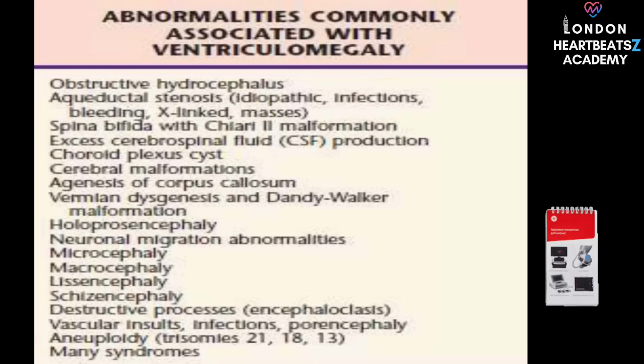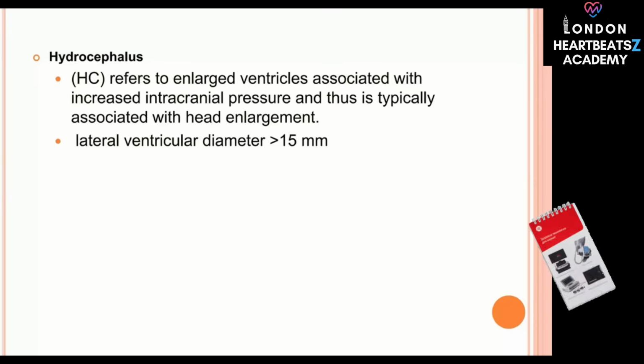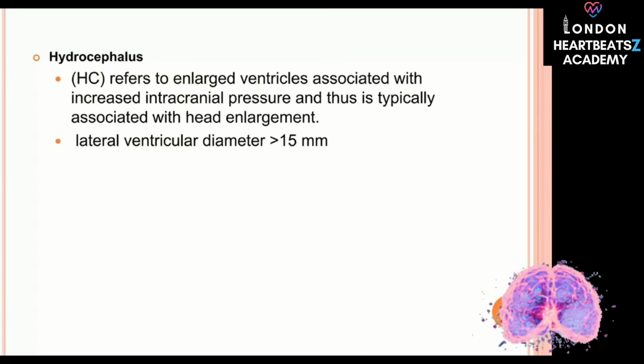So what then is the difference between ventriculomegaly and hydrocephalus? Is one more severe? Yes, hydrocephalus is generally used for a more severe situation. Hydrocephalus refers to enlarged ventricles specifically associated with increased intracranial pressure. Right. This increased pressure inside the skull typically leads to the head itself becoming enlarged. So while ventriculomegaly is just about ventricle size being above 10 millimeters, hydrocephalus implies a larger ventricle and the presence of increased pressure, often leading to head enlargement. The specific measurement criterion used in this context for hydrocephalus is a lateral ventricular diameter greater than 15 millimeters.